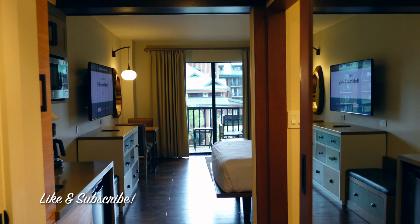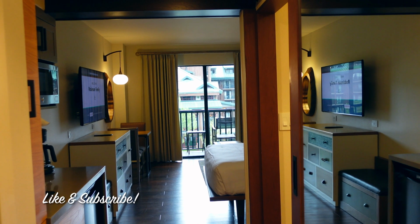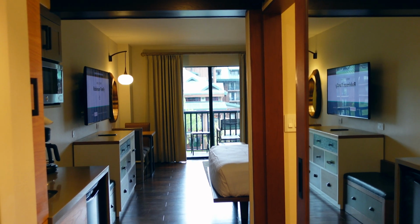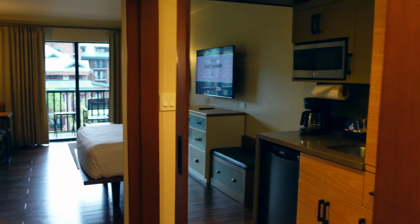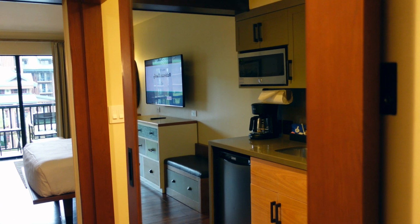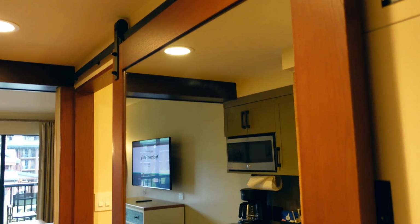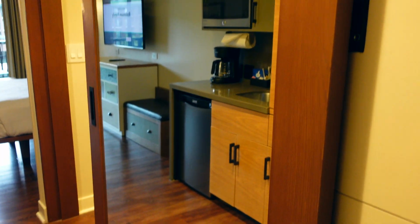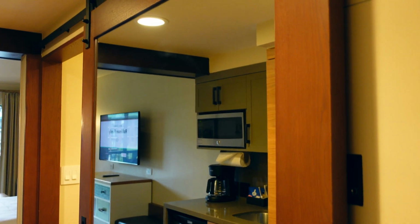Guys, we have made it into our deluxe studio at Copper Creek, and I'm so excited to do this room tour. So when you walk in, there is a full-length mirror, which is a part of the sliding barn door situation for the bathroom. So that's pretty cool.